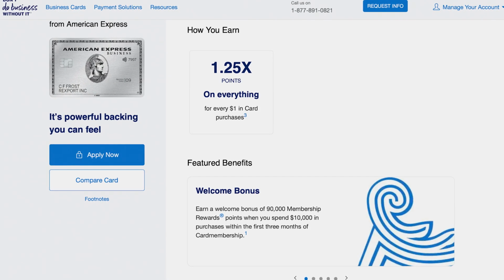And even though you're not getting as many points per dollar spent on some categories such as gas or groceries, compared to the other business cards out there, 1 point per dollar is actually not all that bad. For example, just to put it into perspective, the Business Platinum card, which costs $500 per year to own, gets you 1.25 points per dollar spent. So as far as the points that you're getting on your spendings, you're actually getting very similar numbers to the Platinum card. It's actually not all that far off.